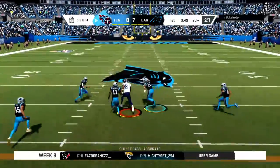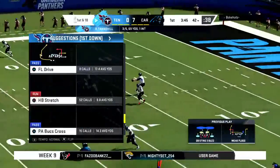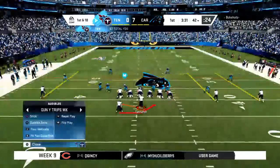To throw is Tannehill, and that's caught by Smith. And they're going to get this beyond the 40 before he's taken down. A well-executed 22-yard gain.